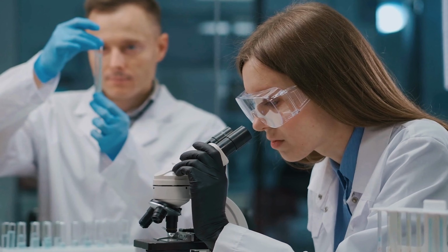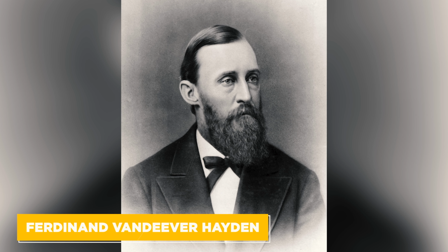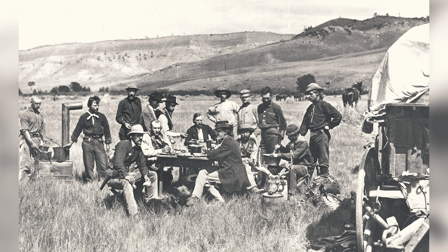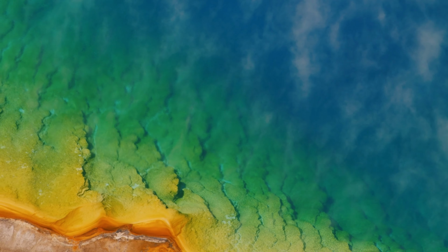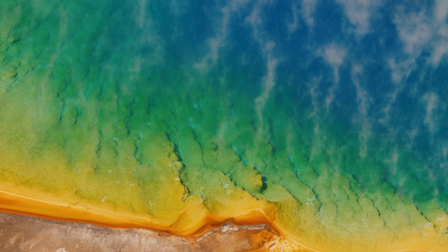We owe all of this scientific discovery to great men and women like geologist Ferdinand van der Heyden, who led the Hayden expedition in 1871. On this journey with his colleagues, they ventured into the wilderness of what is now known as Wyoming, and they discovered this natural wonder. Here, they documented it and named it the Grand Prismatic Spring for its prism-like appearance.